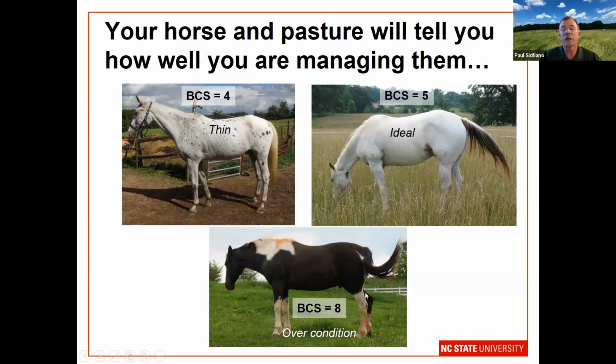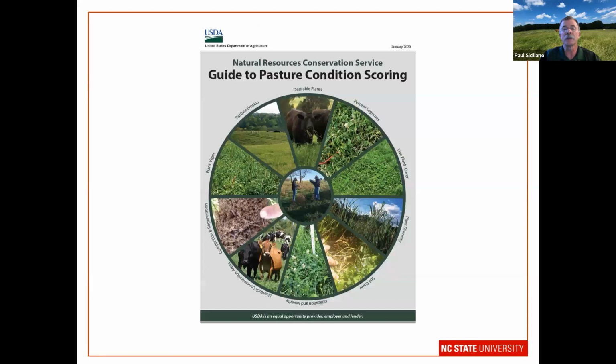And then on the other end of the spectrum, here's one that is a little more efficient. This horse has this big cresty neck, kind of a hump of fat there in the neck, a lot of fat over the top and the tail head. And if we tried to touch those ribs and feel them, we probably couldn't on this particular horse. So the horse will tell you long-term and short-term whether or not you're getting things right.